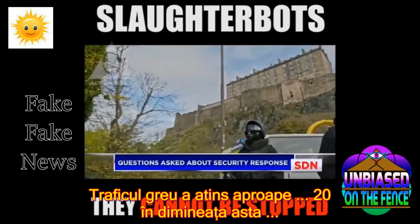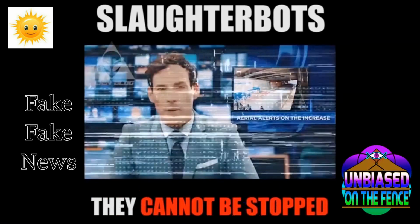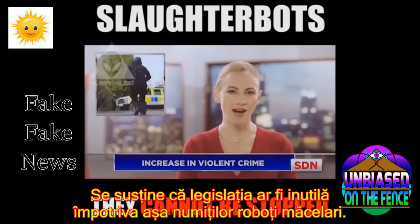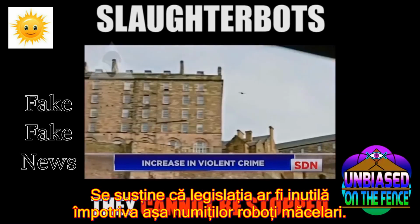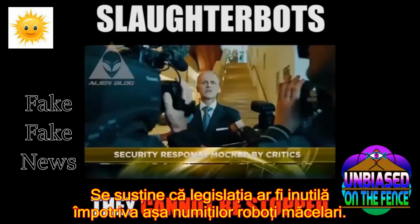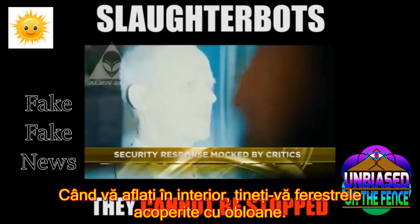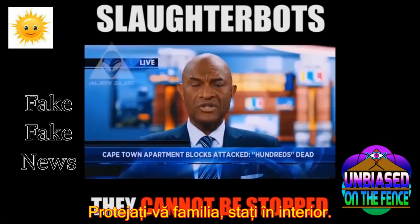Heavy traffic approaching the A720 this morning. Police are not saying this morning what prompted the alert. Claim relaxing firearm legislation would be useless against the so-called slaughter bots. Is to stay away from crowds. When indoors, keep windows covered with shutters. Protect your family. Stay inside.